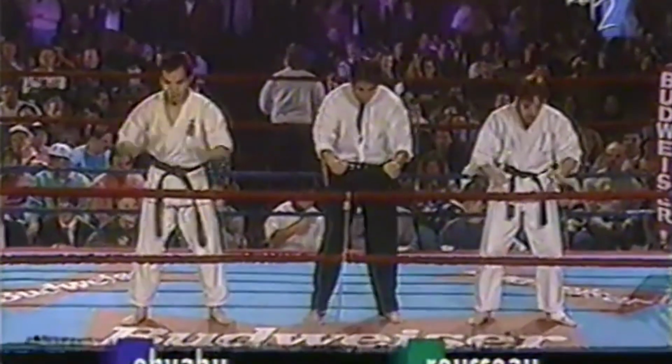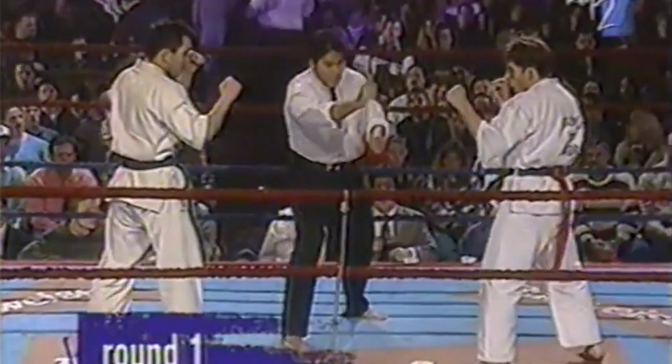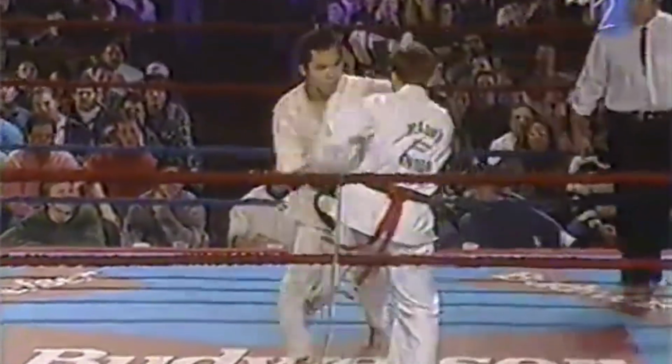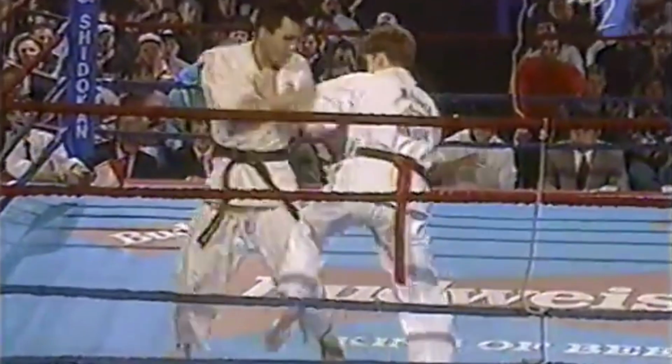They're getting ready now. Now, this guy Rousseau, he was a high school wrestling champion. He's got a look of fear. Do you see that, too? I don't know. There's intensity in both their eyes. That big left hand of Ohyabu is very important. He's blocking every punch coming at him.